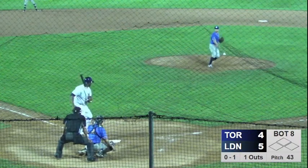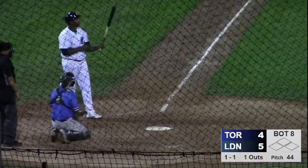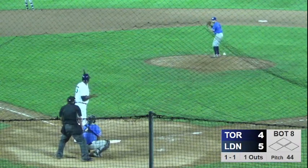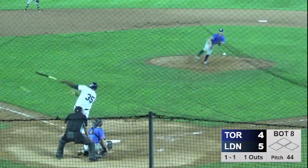0-1 here. Big looping curveball missing upstairs. Doesn't get the call. It's a 1-1. Yeah, that curveball hung up a little bit, but it was a little bit too high to catch the strike zone. That pitch was maybe an inch lower, different ball game.